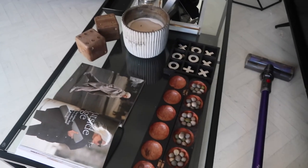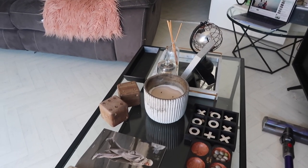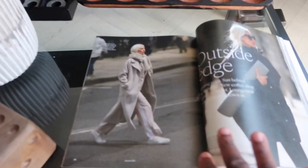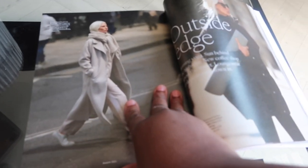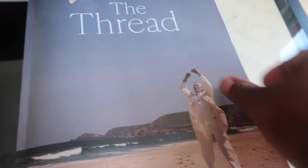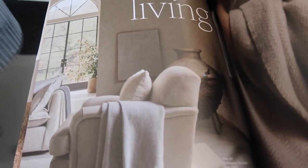I like this arrangement that I have on this table. I don't know if I'm going to keep it. I want this house to be a little bit autumnal, even though I'm not going to be having the pumpkin and stuff, but I like this. Oh, so this is the White Company autumn catalog for 2023, and I just get a lot of, can you guys see how cozy this place is?